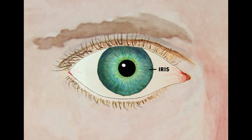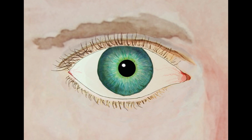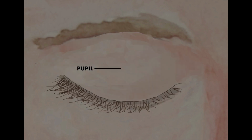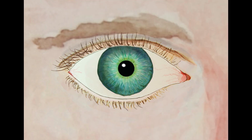Now the iris can be green, or blue, or brown, or even black, depending on the level of melanin which it contains. When the lights go off, the muscles connected to the iris contract, which makes the dark circle in the center of the eye, the pupil, get bigger. When the light goes on, the pupil gets smaller to allow less light to enter. This is how the eye adapts to light.